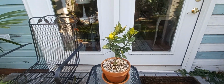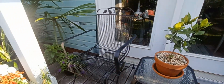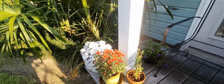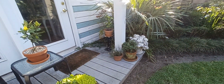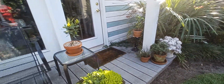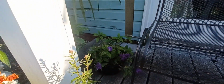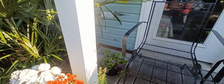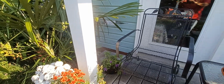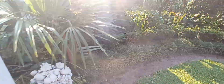Here you can see my bay tree is doing nicely. It's got a whole bunch of new leaves on the top. My chrysanthemums are blooming. It's just a nice time to be out. And my heliotrope is still blooming. It really likes that spot, so I'm going to leave it there. It's not too fragrant right now, but usually those flowers smell of cherry pie. Very sweet.